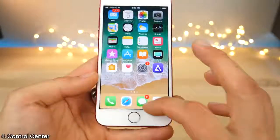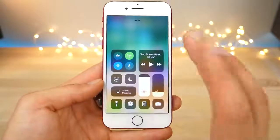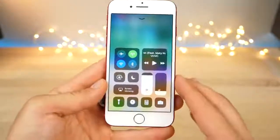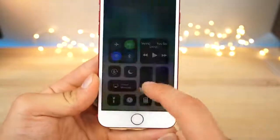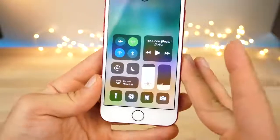Next up, the control center. Personal opinion, I do like it. It seems a little hectic. Honestly, I think Apple could have optimized it just a little bit better, but overall, it does the job. It's exactly what I wanted, a one-page control center. So you have a slider over here for the brightness, a slider for the volume, kind of an elegant little solution there.